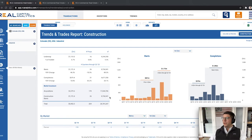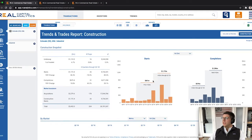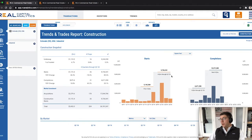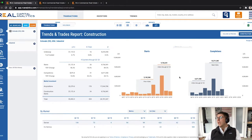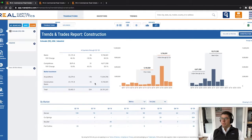So today we are using RealCap Analytics for our data, and we're going to start by looking at the Colorado geography industrial product, starting with construction right here. First thing that really jumps out is construction starts. This is volume in terms of dollars, but let's look at square feet. Construction starts are up about 90%, almost double year over year. Anticipated completions next year, double. So maybe some cause for concern there, but when you dig a little bit deeper, not really.